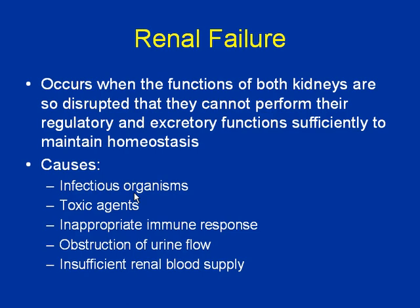Inappropriate immune response: there's a thing called glomerulonephritis. Oh, you know what? I was thinking about this yesterday in micro and I was a day ahead. But anyway, glomerulonephritis, what part of the kidney does it affect? The glomerulus, and it causes what to happen? Nephritis. It causes inflammation of the whole nephron.